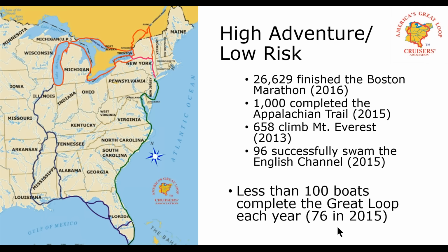I can also tell you on the flip side of that, though, that in terms of risk, it is closer to a marathon. At top level marathons, about 97% of the runners actually finish the marathon. The Great Loop would be close to that. I won't tell you that everyone who starts it finishes, but most of the people who choose not to continue are doing so not because they're miserable or not because something catastrophic happened, but because they've decided to go on to other adventures or because they're having medical issues or something along that line. So it's a very safe trip.